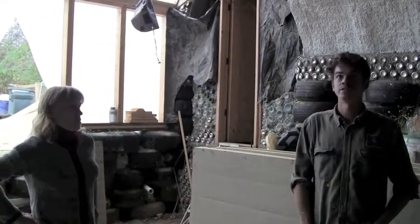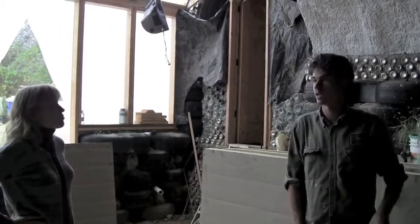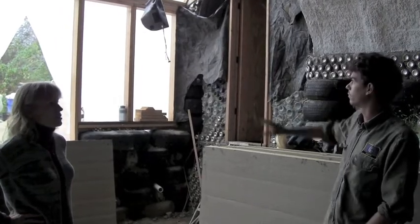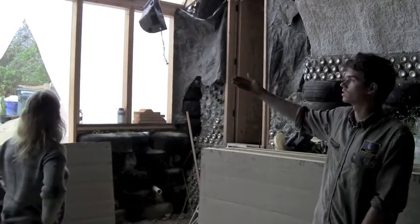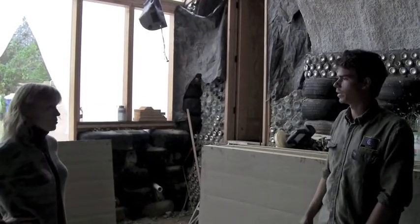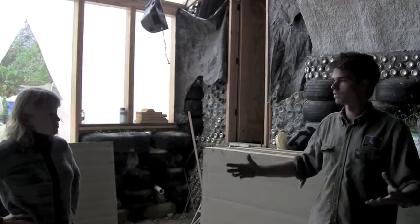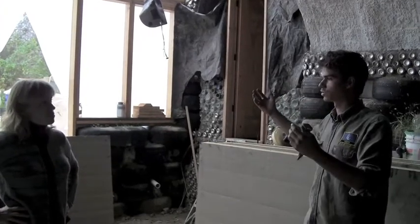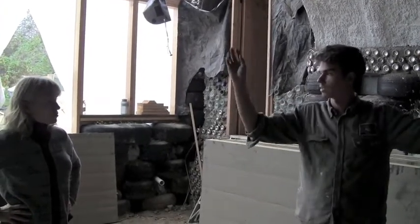I would imagine that this part of the structure, the tire and concrete structure, could easily outlast any structure known to mankind. Yeah. The building is somewhat vulnerable on the south face with all the greenhouse glass, so the building could sustain damage and need repair. But there have been earthships that were in the middle of massive forest fires where the whole building was destroyed, but the tire wall and all the concrete remained, just ready to build right back onto again.